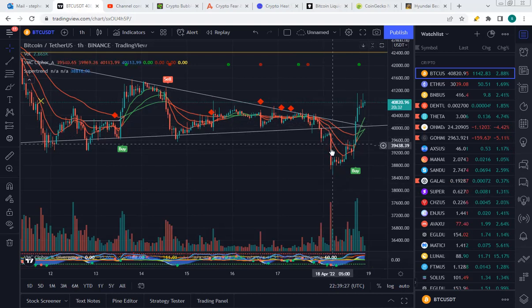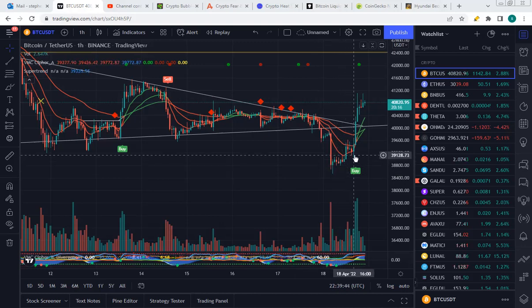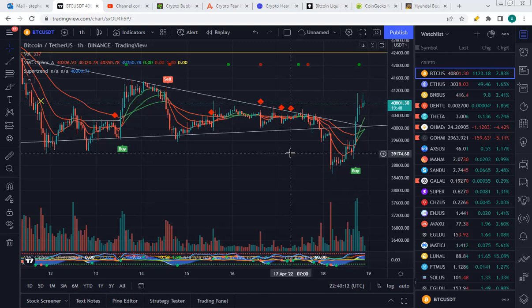Okay, we had the drop down yesterday, which we talked about, breaking this triangle, and we knew we were going to see some sort of action. What happened is we dumped down to $38,500. Then we had a bit of a recovery, and then in the last few hours, a pump back to the upside. So we're back above the trend line at 40,800 and bouncing off some resistance level here at 41,000. Bitcoin moving nicely, but starting to have a bit of a rollover here. So it looks like we might see a little bit of side action around the $41,000 mark.